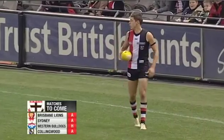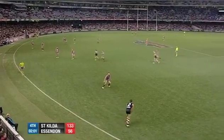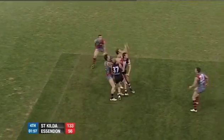Yeah. And you could look at the Saints matches to come there as well. Brisbane away, Sydney away, the Western Bulldogs at home, and then Collingwood. So they've got an interesting month as well ahead, the Saints.